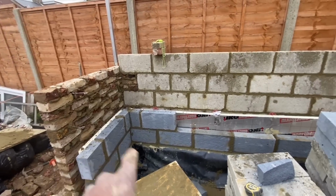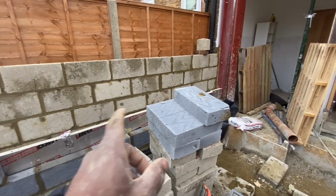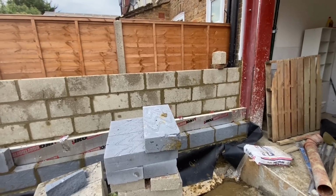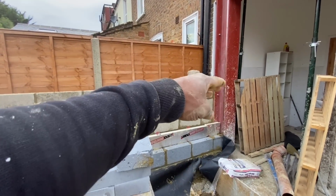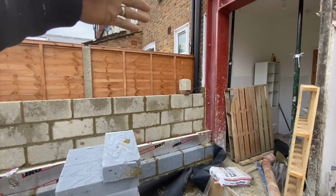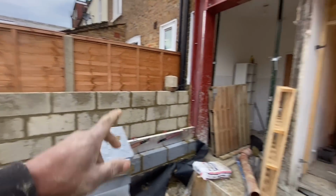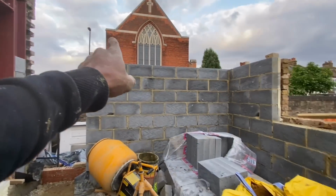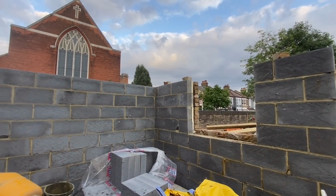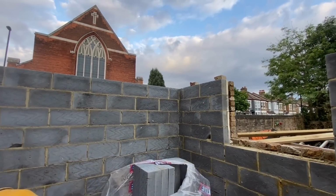So we basically, yeah, started the internal block work around here, all the way around to this side here. So tomorrow we'll finish bringing that up to the 5 courses, and then we'll probably take this up maybe another 3 or 4 courses up to that side, and then we'll probably take this internal wall up as well to its final destination. So yeah, good progress today.